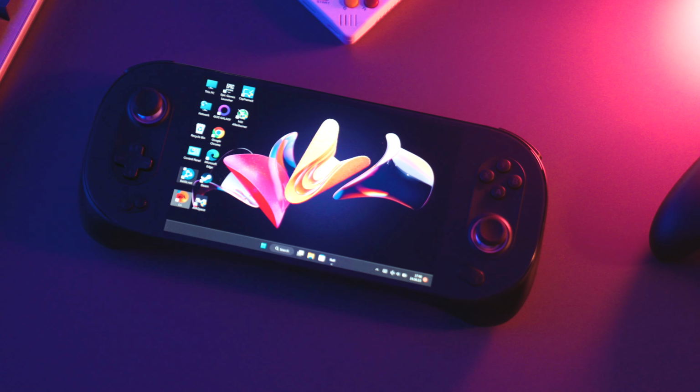I always believed the AYANEO 2 to be one of the most beautifully designed handhelds on the market. So them not changing a winning theme is a plus in my books. It is a gorgeous device. It has a full glass front completely hiding the bezels on the 7-inch screen, which is a portrait panel by the way. And that screen has a 1920 pixel resolution, a 60Hz refresh rate and uses an IPS panel. It is a great display, but the ROG Ally has a higher refresh rate at 120Hz.